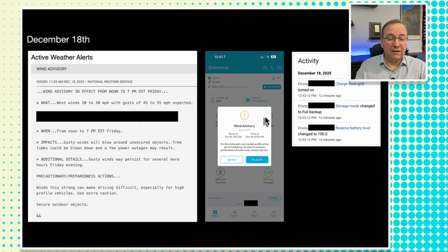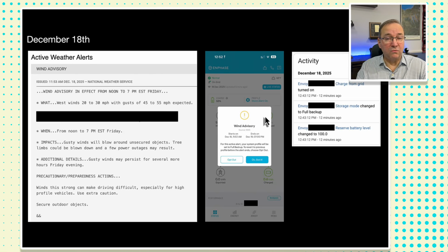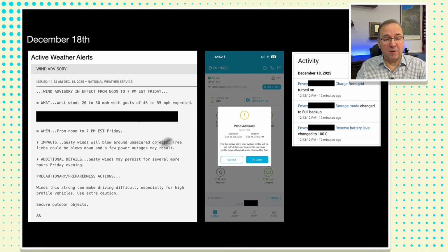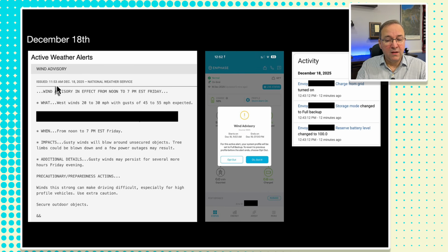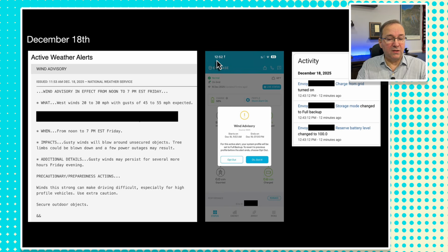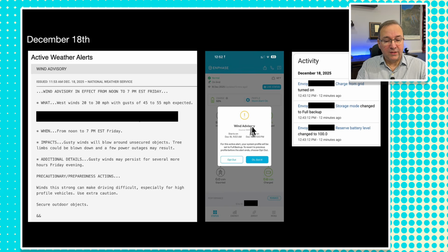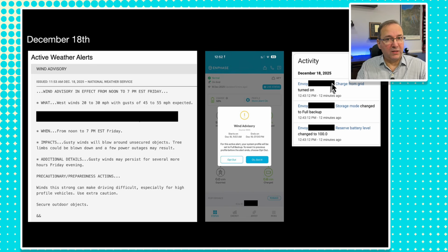And then in the middle of our testing, the Storm Guard system kicked in, and this was really, really cool to see how quickly this responded because the weather alert came out from the National Weather Service at 11:53 a.m. We can see here on my phone, it says 12:52. That's when I noticed the alert here. But actually our system changed over about 10 minutes before that.